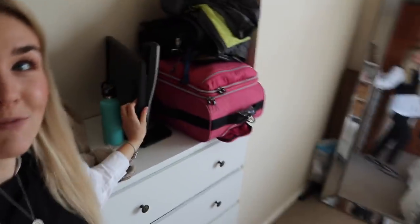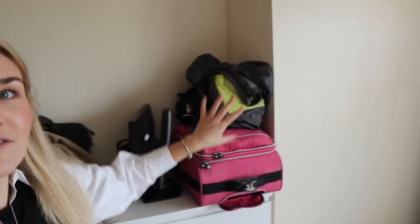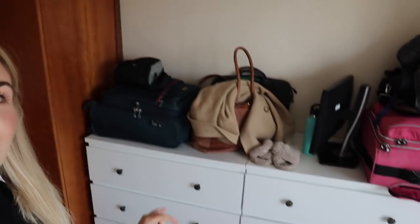So that was all George's stuff in his bedroom, and then in our bedroom, I say our, this is my mum's stuff. My mum is helping me pack everything. She's been working from home, so she brought her laptop monitor and all of her clothes and stuff like that. So that's all my mum's bits. And then these are all my bits.